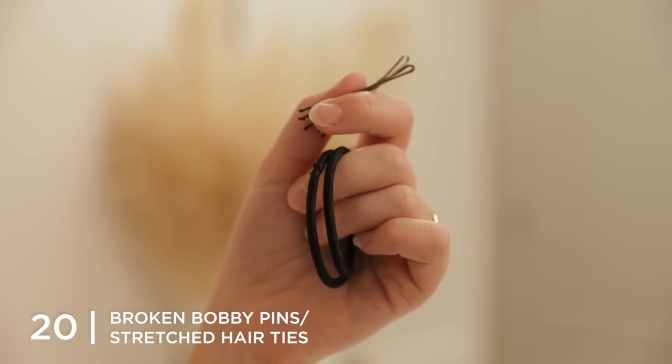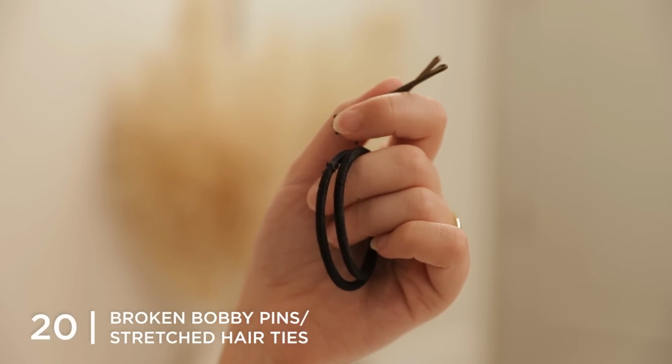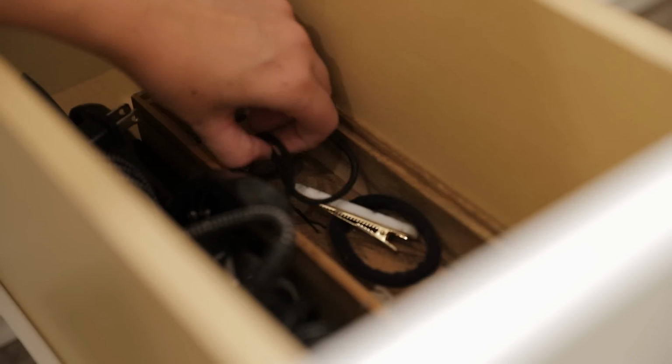And then moving on, let's talk about some hair products. Number 20 is broken bobby pins or stretched out hair ties. When we're talking about bobby pins and hair elastics, those are two products that are purely designed to be functional. And so if something that is foundational to their function is no longer working, there's no real point in holding on to that. All they're really doing is taking up space and causing a bit of annoyance when you go to reach for a bobby pin or a hair elastic and find one that doesn't really work.